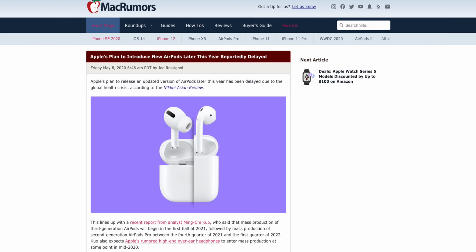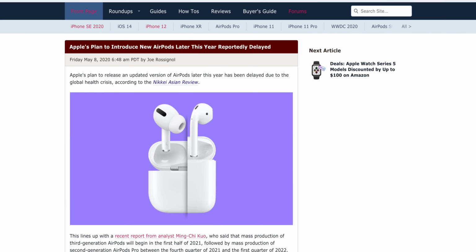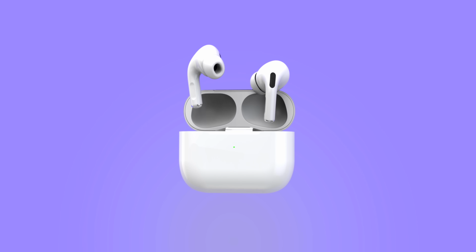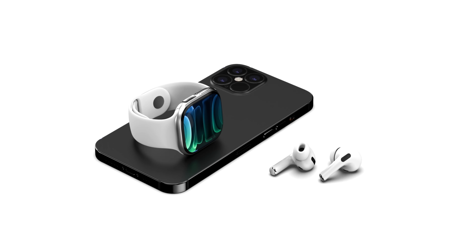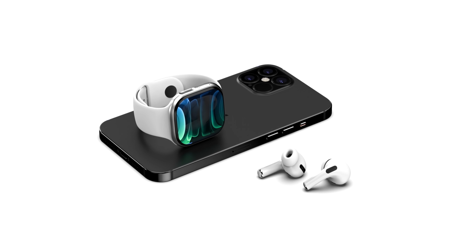In news regarding the upcoming version of AirPods, likely AirPods 3, Nikkei Asian Review has reported that Apple will be delaying that due to the outbreak, and likely we're going to be seeing that in early 2021. Same thing that Kuo has reported earlier, AirPods unlikely to be refreshed this year, but we are likely to see an AirPods X refresh, which would be the sport-oriented version of AirPods. These likely wouldn't be AirPods 3 or AirPods Pro 2, but a separate line altogether.